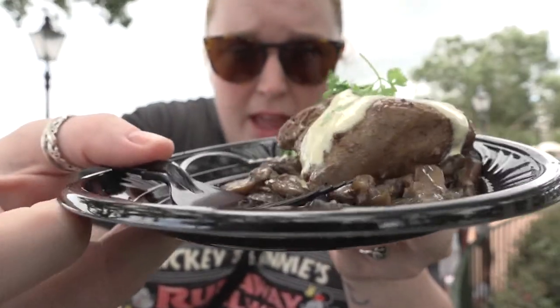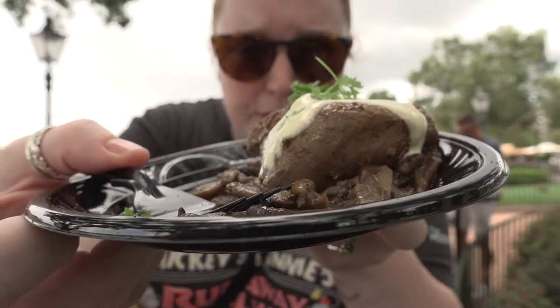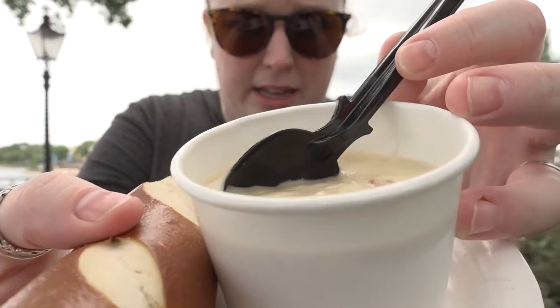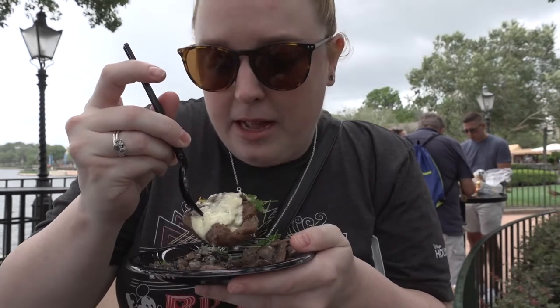And next up is Canada, and we have, of course, the beautiful beef fillet with a mushroom and a sauce. It is absolutely delicious. And then we have the infamous cheddar cheese soup. Look at that. And of course, it comes with a pretzel roll. How cute. I'm gonna pick this up and eat it because I'm a lady.